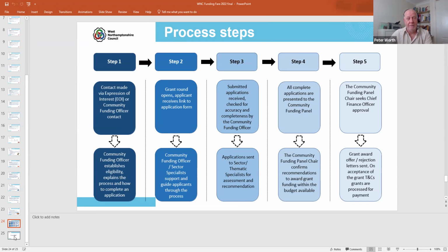The panel chair has the final say. So if people disagree, the panel chair will make the final decision, and then the grant letters are either sent or the rejection letters are sent with an explanation about why we can or cannot fund.